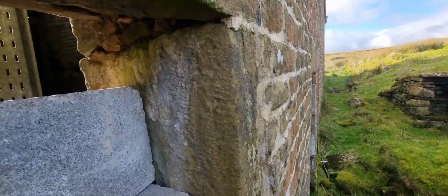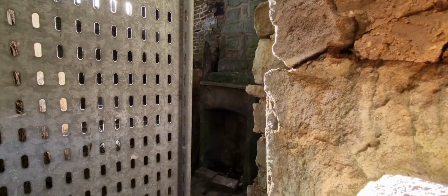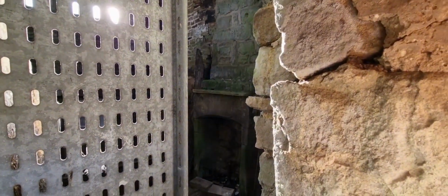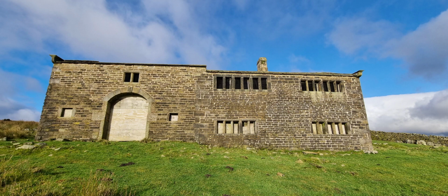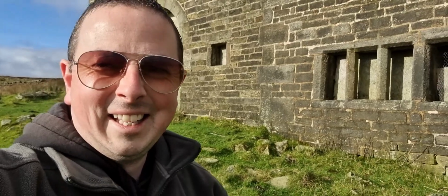So if I hold the camera, there's just a little gap there, just to see the fireplace inside. That's quite cool. Yeah. It's definitely matte proof.